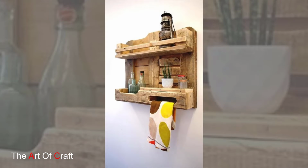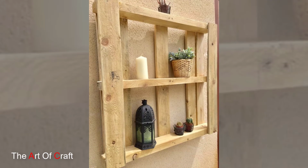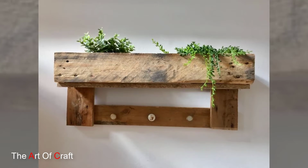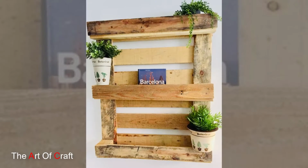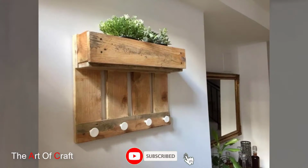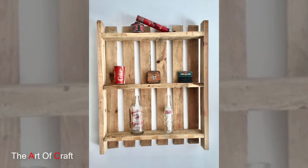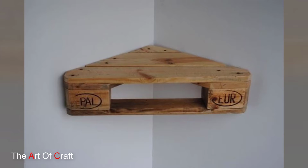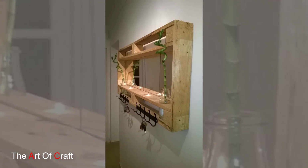The versatility of wooden pallets is perhaps one of the most attractive features. Pallets can be transformed into a variety of furniture pieces, including coffee tables, sofas, bookshelves, bed frames, and more. The modular nature of pallets allows for creative freedom, encouraging DIY enthusiasts to experiment with different designs and configurations. This flexibility appeals to those who enjoy personalizing their living spaces and desire furniture that reflects their unique style.